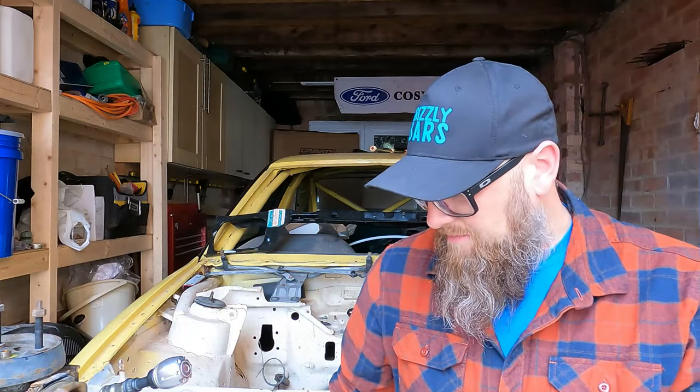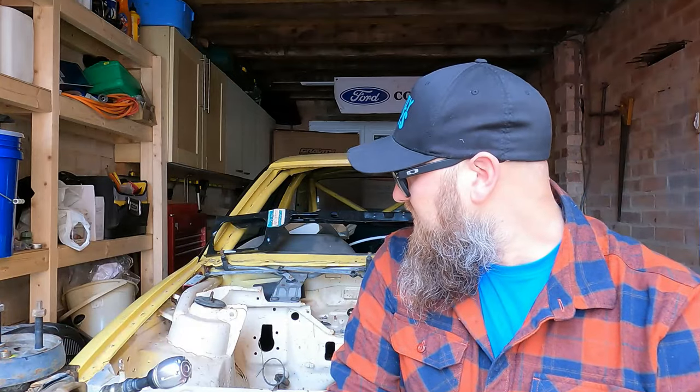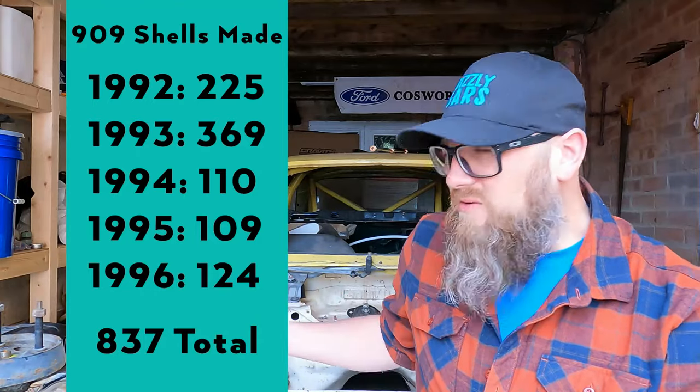I think this is a 1992, looking at the shell and how it's built. I've seen roll cages on a couple of other 1992 cars, very similar. So I think this is around that era. I could be completely wrong. I'm guessing at a lot of things. Looking more into it, I have completely decided now that this is a 909 car.